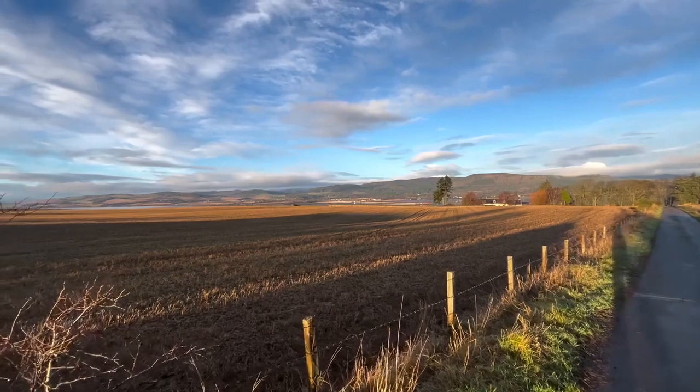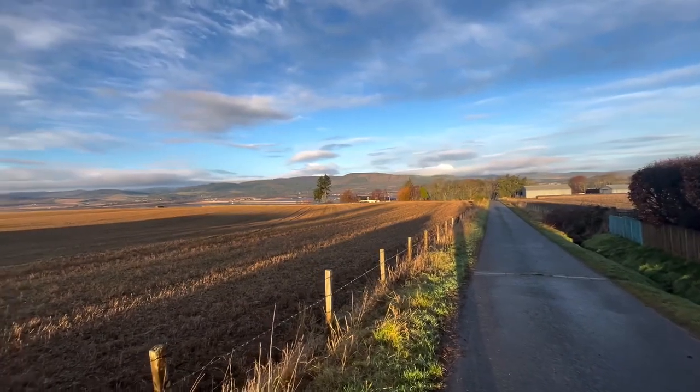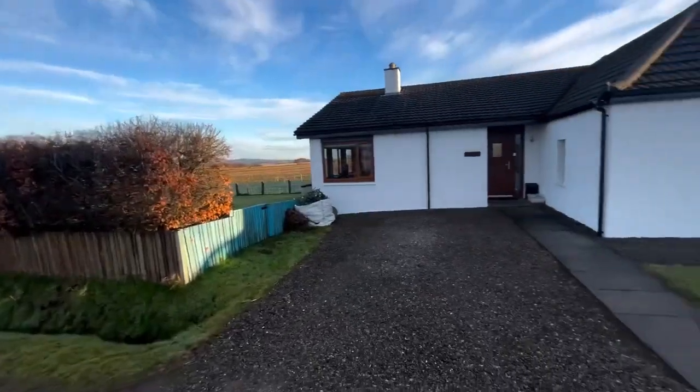So in the distance there we've got Ben Wyvis. We've then got the Firth a bit closer, and the inner Cromarty Firth. So a cracking outlook with this property. So let's have a look at the property.